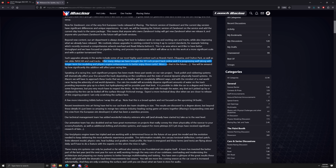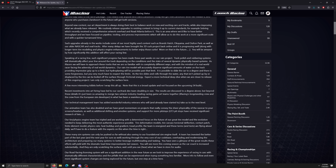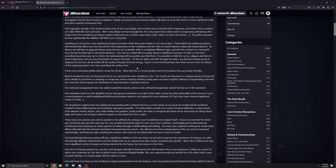it. They're also back to working on the 3D curbs, which I know a lot of people are talking about, and this is interesting. You'll be amazed at how much it will affect the racing line. So it's interesting that they don't already. I thought this was a graphical thing, but apparently there's more to it. More talking about the track polish and rubbering systems for the rain.